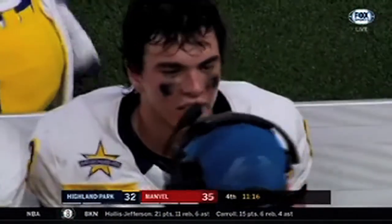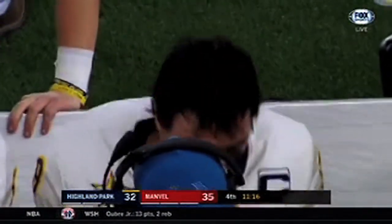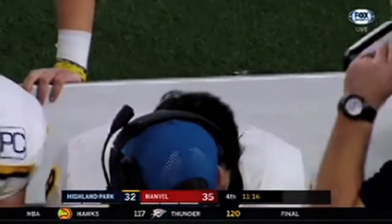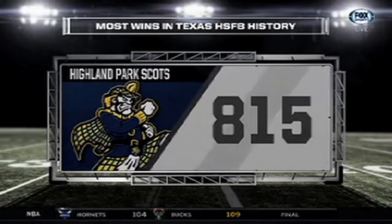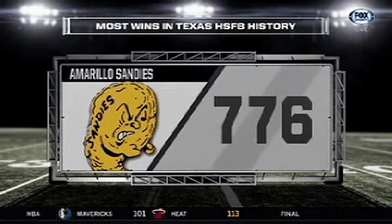This is fun for John Stephen Jones in Highland Park. They come right back, still trailing. Manvel has the lead 35-32, but what a ball game. John Stephen Jones, the quarterback of one of the most historic programs in Texas high school football history. Starts from total wins in UIL history. The one at the top of the list is Highland Park. More wins than any high school in the state.